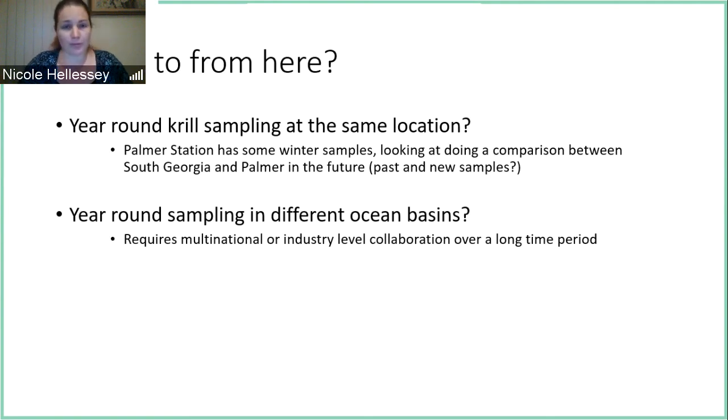So this was already a huge multinational and industry collaboration just to get the data that we already have. But obviously being able to do that on a longer time frame over potentially a whole year or multiple years would require very high level and large scale multinational and industry level grants and collaborations to be able to do it. The one good thing that we can take away from this, though, is that the Chinese krill fishery is starting to expand in the Indian Ocean.